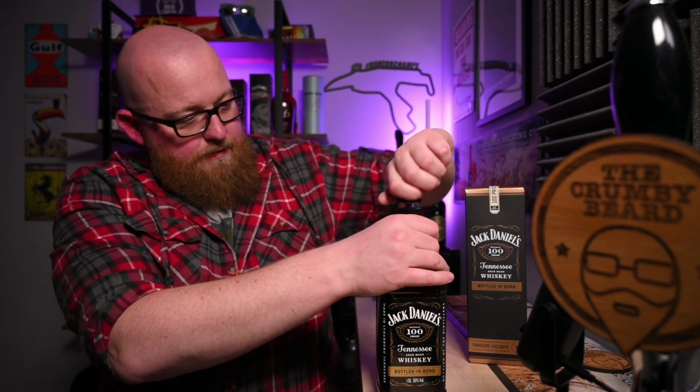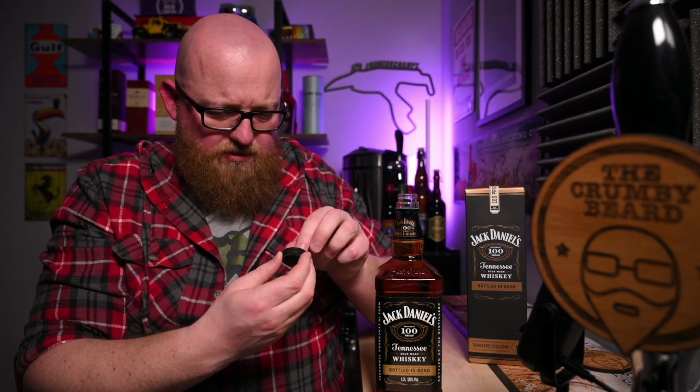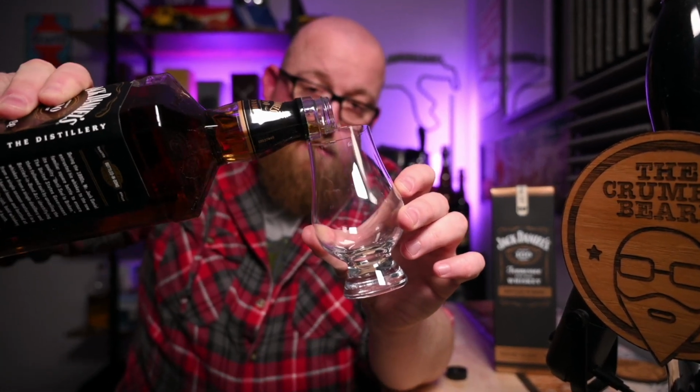So, the cap itself is actually just a screw cap, which is a little bit disappointing, as per, I guess, given that maybe it's because it's like an old No. 7 bottle. Yeah, it's just a plastic screw cap, which is not very exciting, but never mind. Let's get some of this poured out then, shall we?